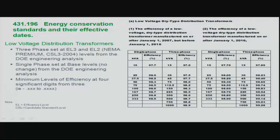This is the actual text from the final rule. And this is critical for you when you're writing your specs now, because this is what us manufacturers are required to build the product to after January 1st, 2016. So 431.196, the energy conservation standards and their effective dates. A is low voltage. There are two tables here. Table 1, which is what we are building today and can build until the end of the year, and Table 2, which is the table that has to go into effect on January 1st, 2016.